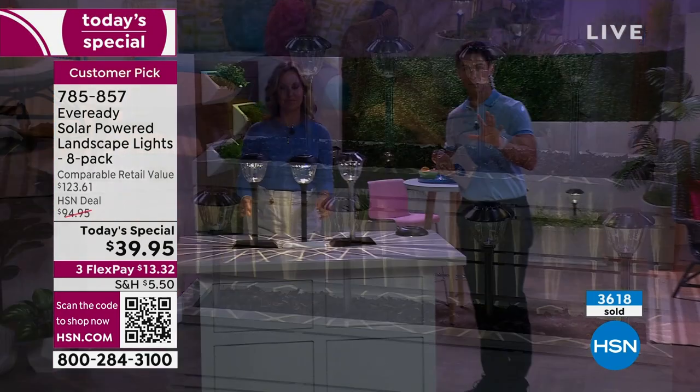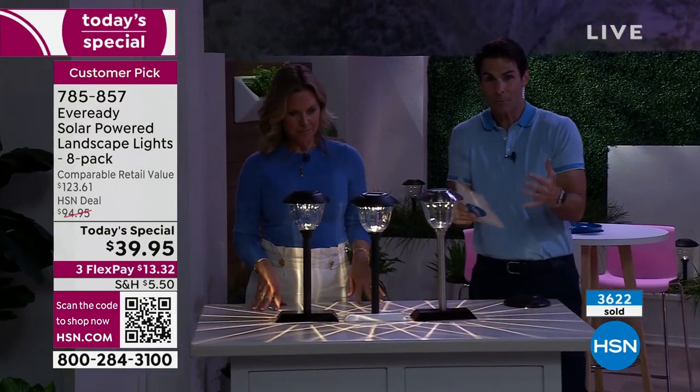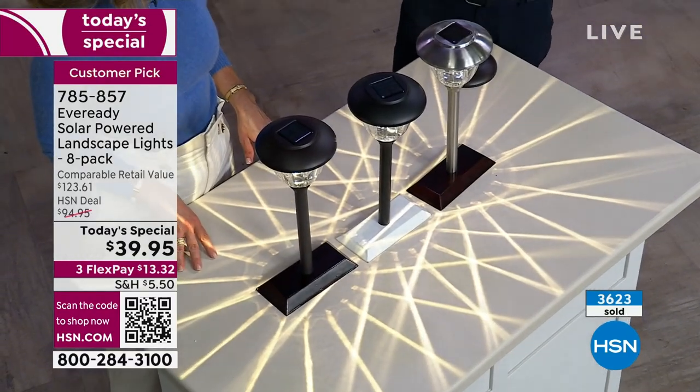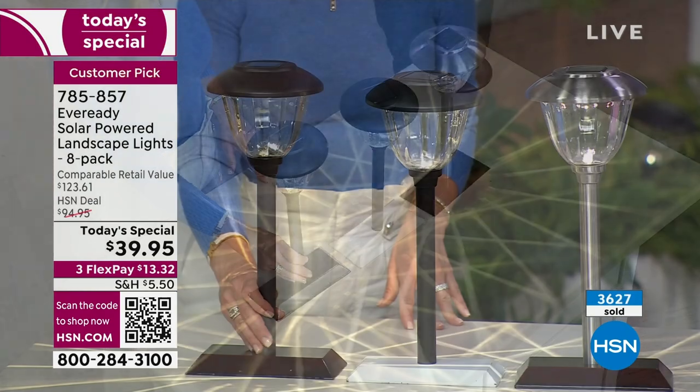Okay, I need to go over the colors because I know a lot of you are jumping in and trying to decide which color, and you're buying multiple sets right now. Maybe you can go through some of the colors, with your design and style background, and tell us how we would match and why we would choose one color over the other.